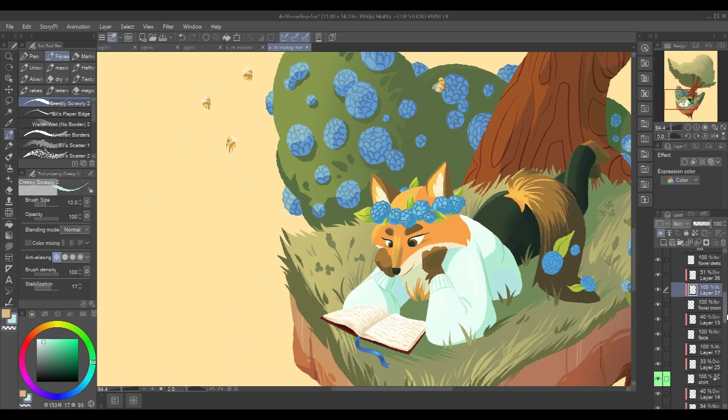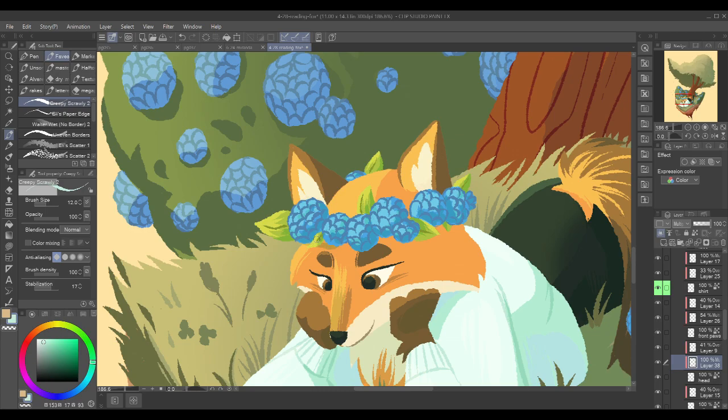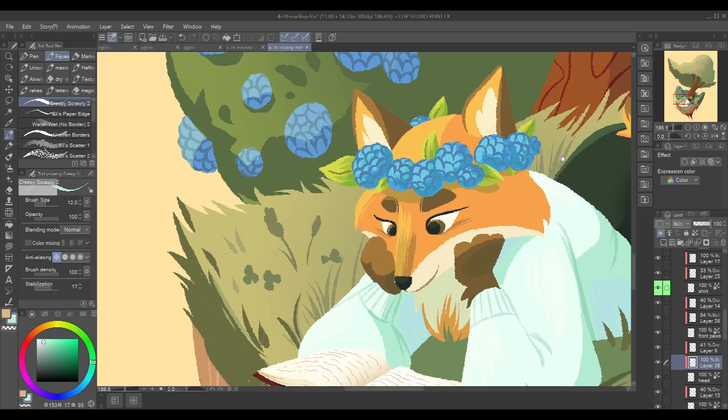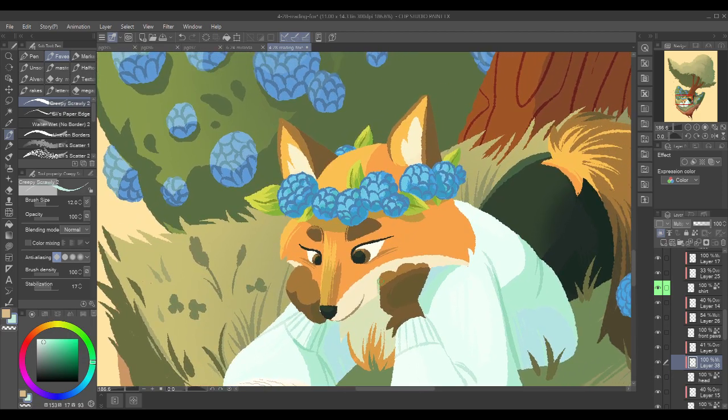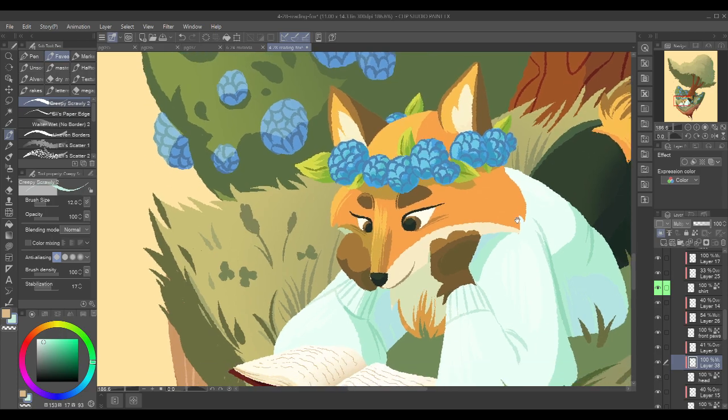Okay, and then a shadow. Oh, I didn't do any shadow on the head yet. We'll work on that now. Make this beast feel a little bit more dimensional. Shadow from the flower crown. And then see a little bit of shadow from the paw. How does that feel? It does push that cheek back a little, which might be good.